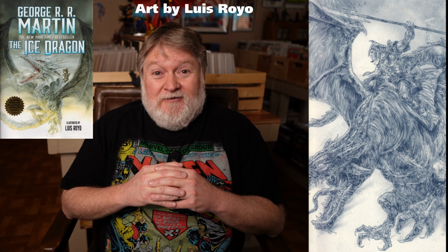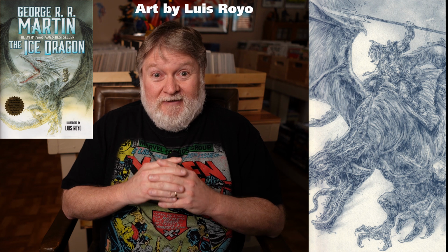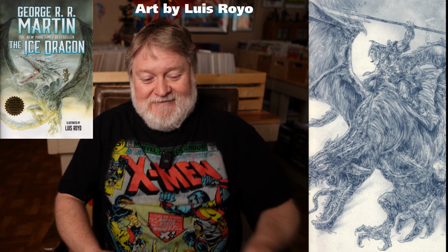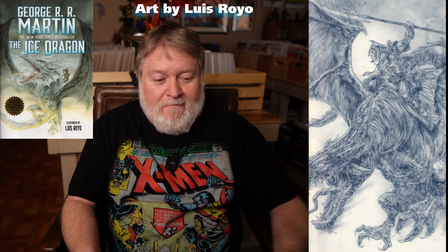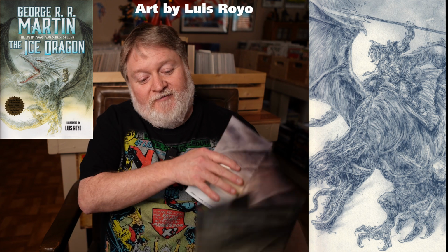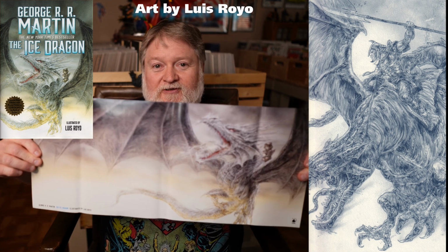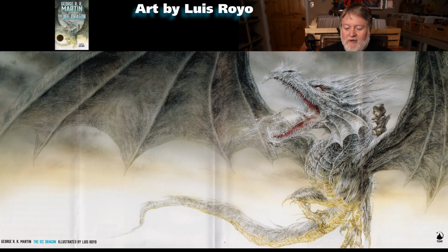If you're already reading the Game of Thrones books, then you certainly want this as part of your collection. And if you're just a big fan of Luis Royo art, then you want it for that reason. It even has a cover that comes apart and opens up to this very cool poster size deal here. Kind of a little mini. I'll see if I can get a scan of this. I don't think it'll fit on my flatbed, but I might be able to piece it together with Photoshop. So I'll give that a shot. If I can, I'll put it up here so you can see it better.